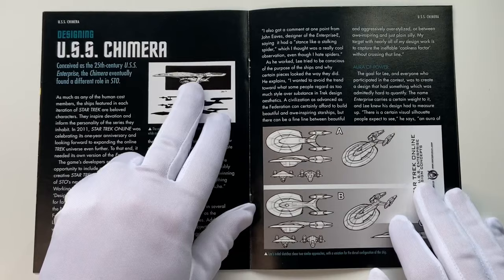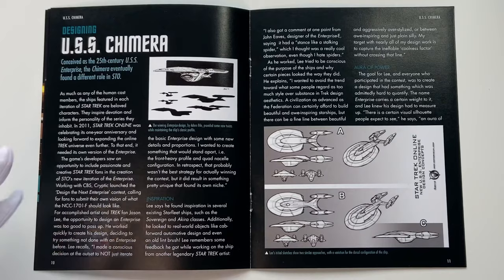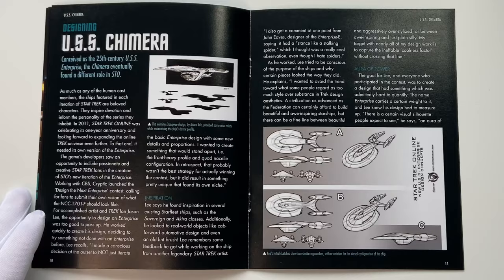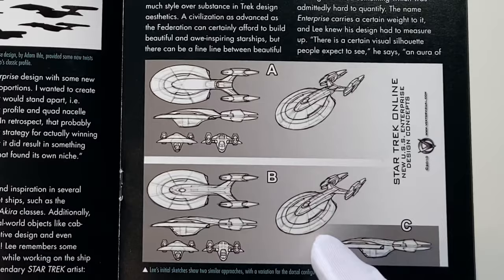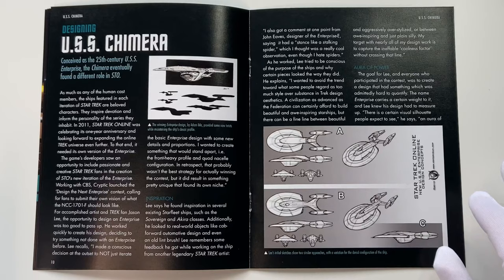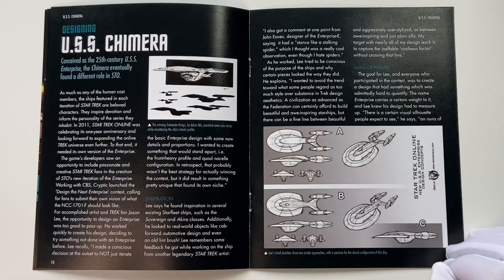Here's some concept for the Odyssey, the ship that ended up being the Enterprise F. So here we have designing the ship as well. There's going to be some very, very interesting pieces over here. And again, we have some mentions of the legend that is John Eaves. I love this work here. I love the lines and the strong back on this ship as well. Again, something so unique in a franchise that has spanned five, almost six decades, which would be the next milestone. It's a challenge in itself as well, so pretty cool.